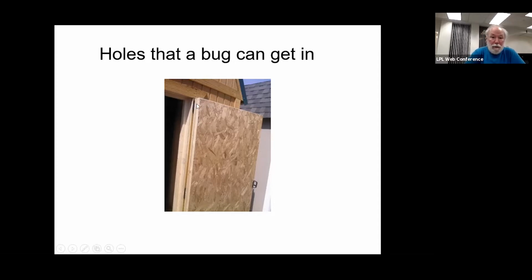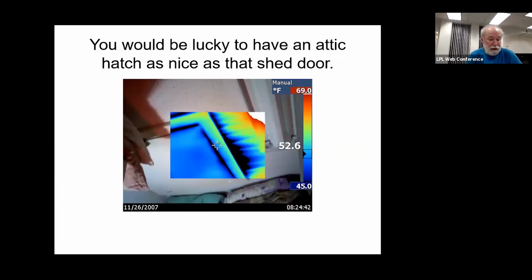This is a shed door, but it's actually a good shed door. If you notice, it has a couple of layers to it. You'd be lucky to have an attic hatch this good, because I thermal image you guys' homes. I know you don't. What they typically do is have a single sheet of plywood, no insulation, and much too commonly the hatch is sitting on basically door trim, which is the end of the world, which is then in turn sitting on a textured ceiling. And that's what happened here.